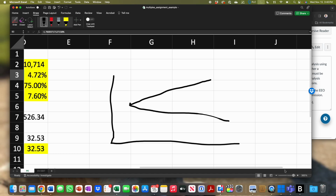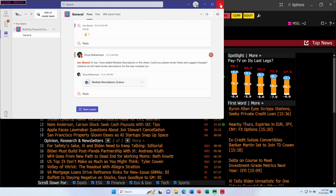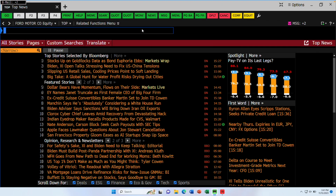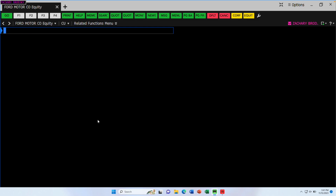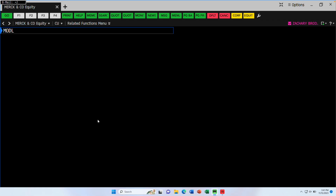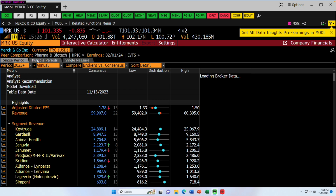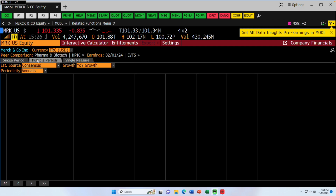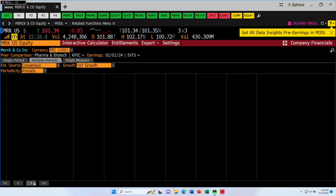What's happening with Merck in the real world, and you can actually see this on Bloomberg, is that they have a drug, actually two drugs, named Keytruda and Gardasil, which, if you look at the consensus estimate, the revenue on these drugs is growing pretty substantially.